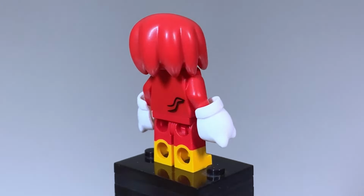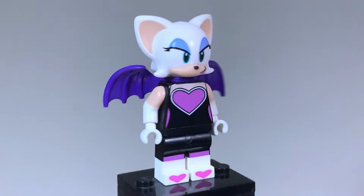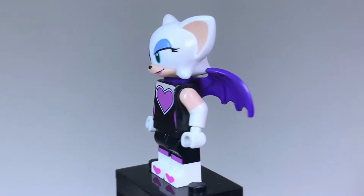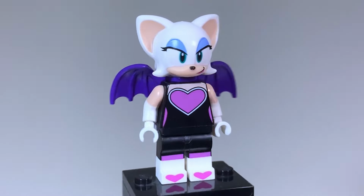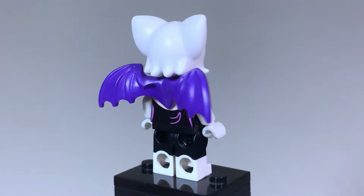This is Rouge the Bat, who is a character that I just didn't think we would be seeing so soon in minifig form, and one that I think came out looking great. Dual molding for her arms and for her legs, just incredible designs to see, and very useful parts outside this line. She features an extra part there with her wings, and they're in that vivid purple color which looks very fancy, and of course uses a specially molded headpiece like all of the other Sonic figures. Another great minifigure to add to the set.